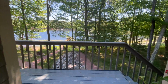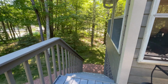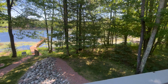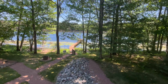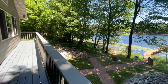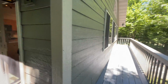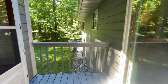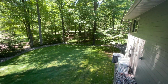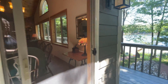We'll take a look from the upper level deck right now. On this deck, here is your exit that brings you to the ground level. Pan across. Walkways, fire pit, and your upper level deck. Green space. And we'll enter back into the home.